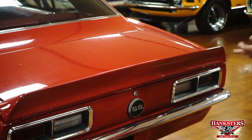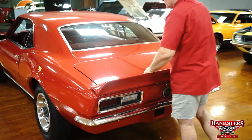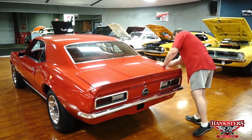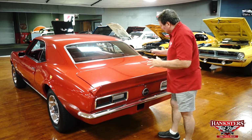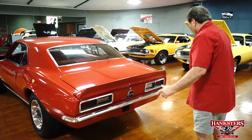Spoiler's nice. Deck lid doesn't need painted from what I can see. Neither does the hood, except for that one little tiny mark. The spoiler's good. You've got a little bit on that door, this quarter panel here, across the top here. And again, you can't see it. I can see it in the correct light looking at it, but it may wet sand out, I don't know. Rear bumper.